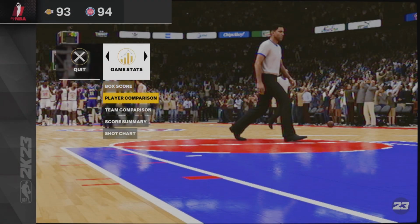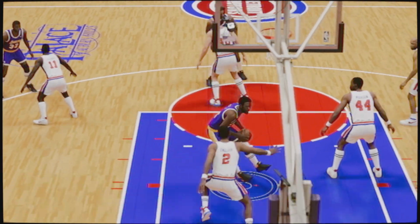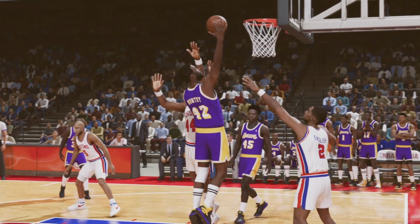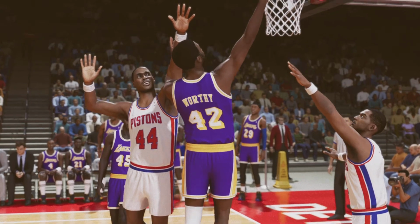What a game. 94-93. Magic Johnson had a chance to win the game for the Lakers at the very end there, but the shot rattled out, and the Pistons take Game 2, tying the series at 1-1. That looks like a pretty nice shot. That might be the winner.